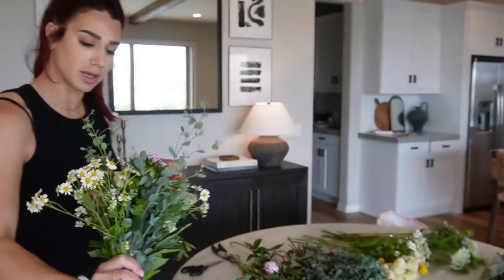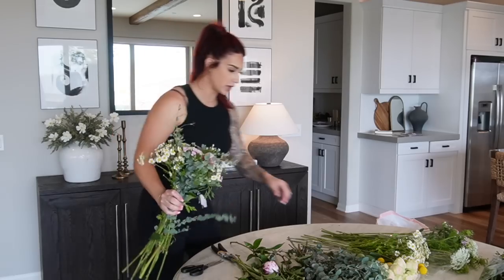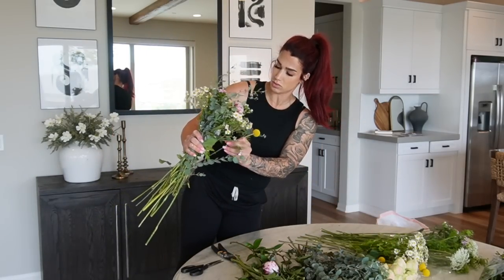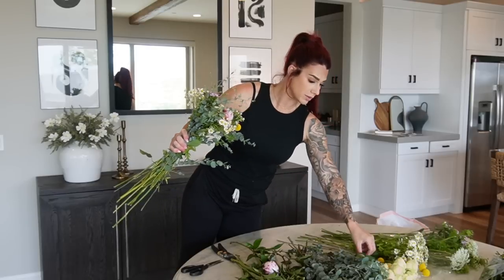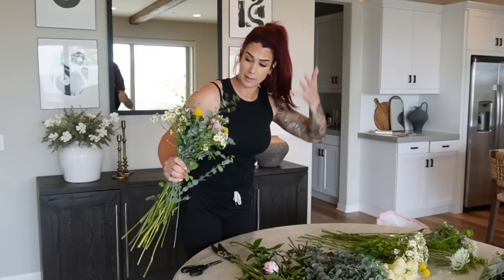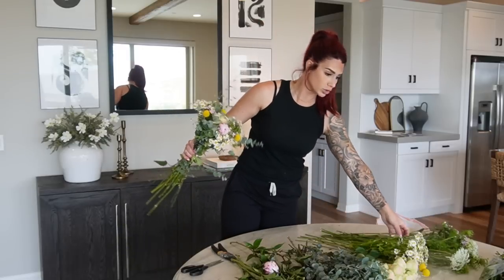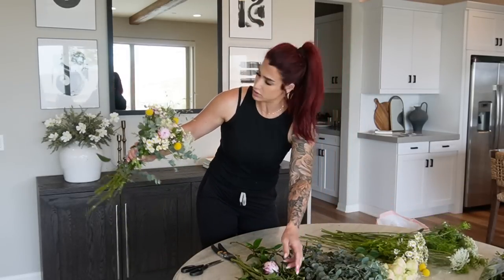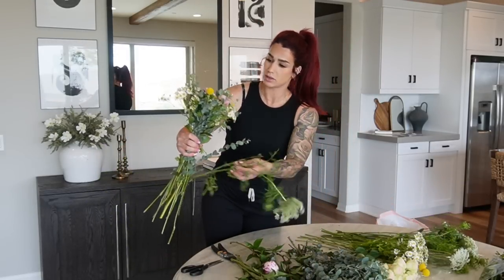So this is definitely a lot different of a bouquet for me. It's a lot more colorful than I typically go. I typically like my arrangements to feel a little bit more like my home, a little bit more neutral. But I was feeling spicy today, and I wanted to bring you guys something a little different.